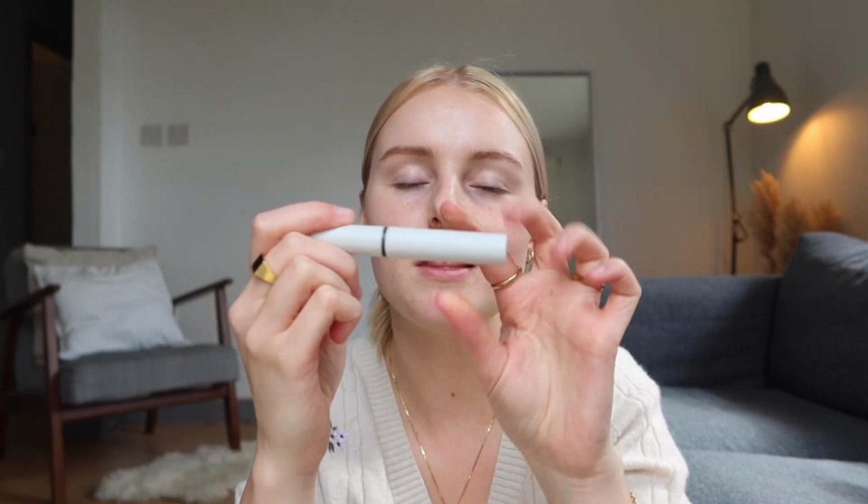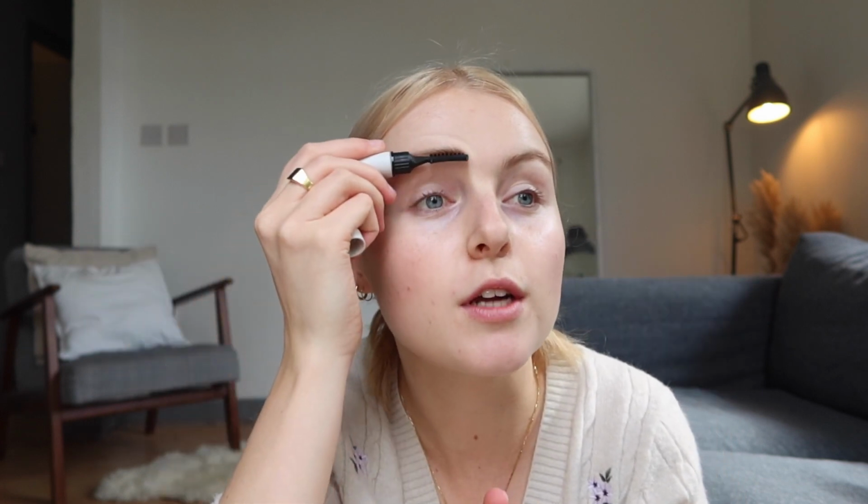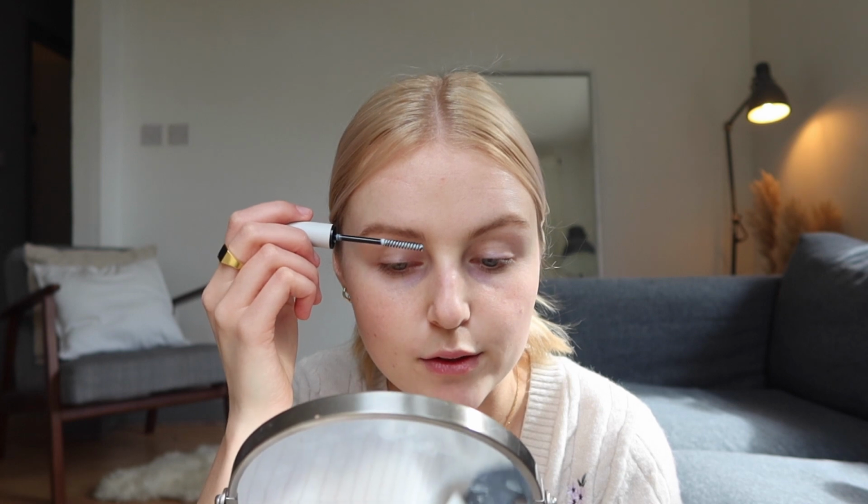I knew there was one of these. So on this thingy, this thingy comes off. So it seems like you're supposed to almost start with that and get them all up. Maybe? I don't know. Right, so I've brushed them all up. I'm going to start with the brow gel first, and I will see how it goes.